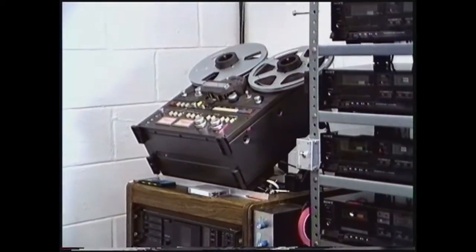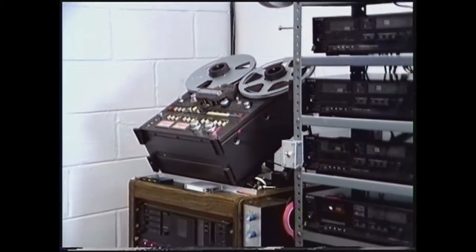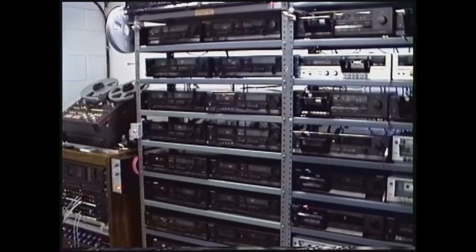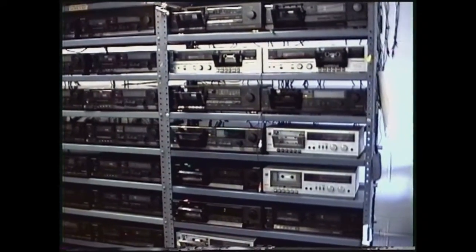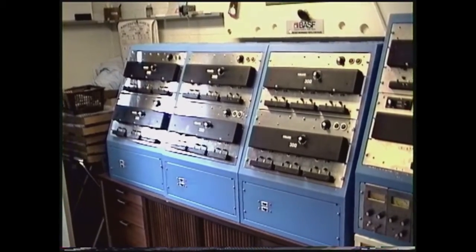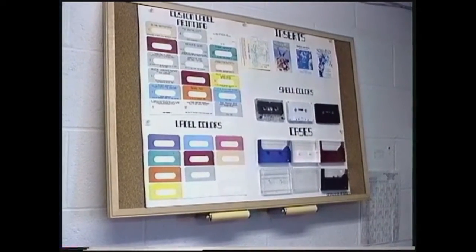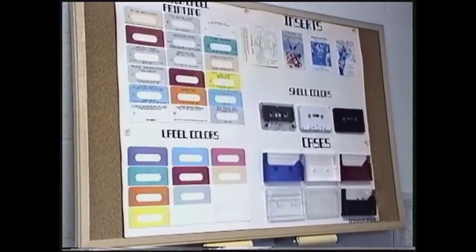Here's the guy that runs this department. Okay, here we have the master quarter-inch tape, which feeds all of these cassette decks for real-time duplication. And on the other side of the room, we see the tapes for high-speed duplication, approximately 8 times normal. A variety of cases and labels for tapes produced here at Falk Recording.